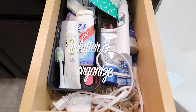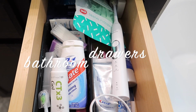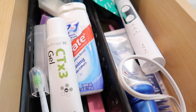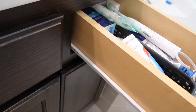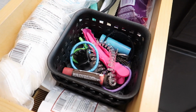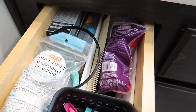Today we'll be working on decluttering and organizing my bathroom drawers. This is week 7 in our 6-month Declutter and Organize challenge. If you haven't yet started, it's never too late to jump right in right where we're at right now. This challenge is bite-sized and easy to accomplish in about an hour or so, depending on the amount of clutter you have in the area. But even then, you have a whole week to accomplish the task.